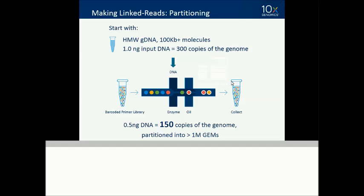Well, what we do is start with about 100 kb long molecules, and we put them through a microfluidic system. So you can imagine the schematic here. You've got a microfluidic system where each one of the dots here is a unique barcode of a different color, and we've got about 4 million unique barcodes. That barcode is actually put into an emulsion droplet with a molecule of DNA.